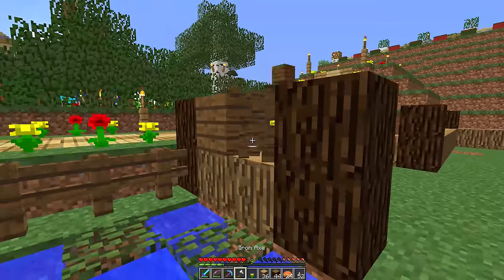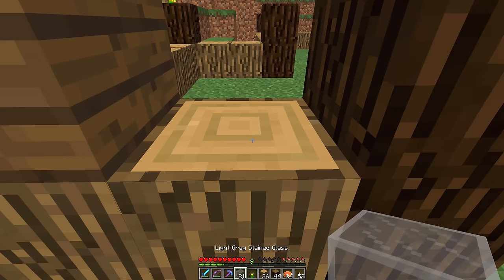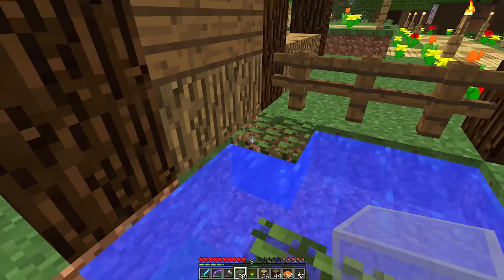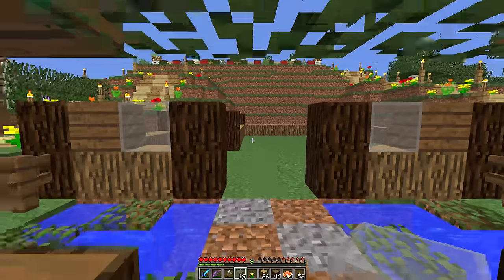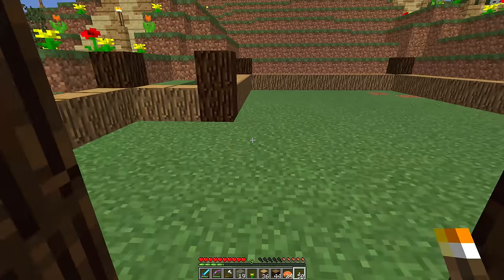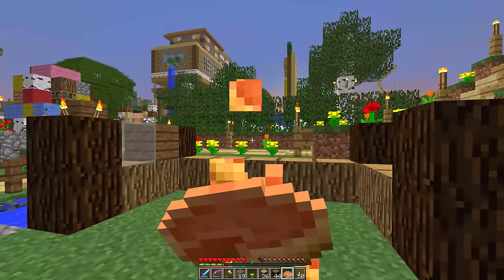I suppose what we could do is break away this area here and fill it in with the light stained glass just on the one side, on the inside. Seeing as there's no middle, and I kind of still want to keep the planks there, we could just do that. Look at that! That's so cool! I'm really excited about this now. It looks so nice, and it's going to get dark very, very soon. I do have a bed on me.